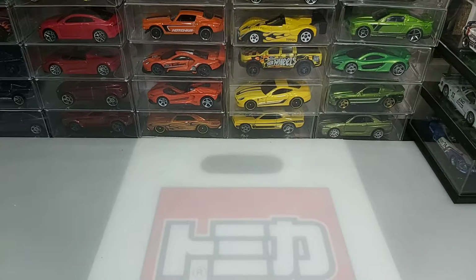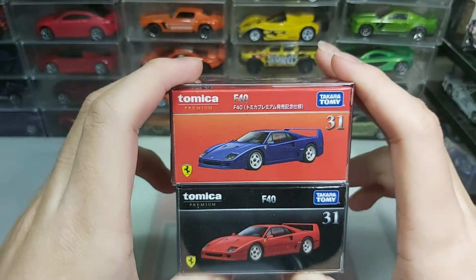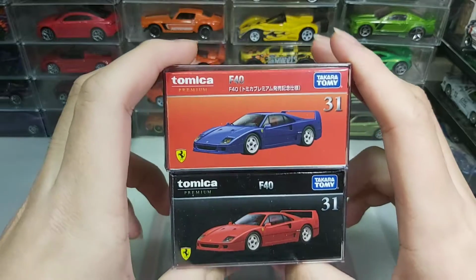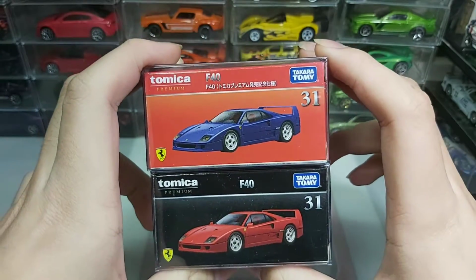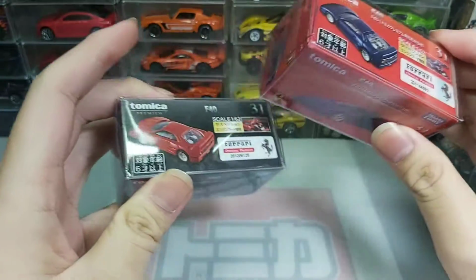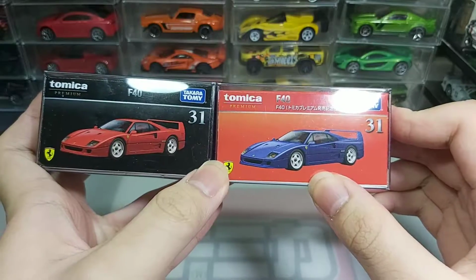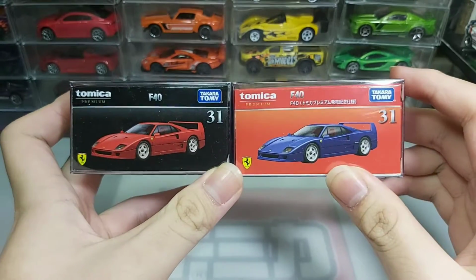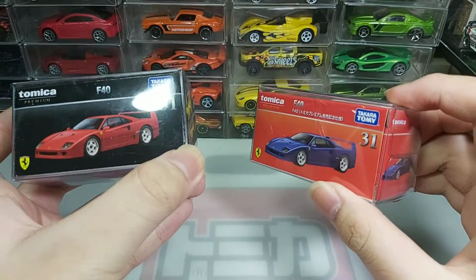For the other car, which is a newer car, it comes from this year, which I really don't like. This is the pair of the Tomica Premium F40. Yes, I just reviewed and unboxed it a few months ago. It's a real car this year, and Tomica got the license from Ferrari, which is a good thing, I guess. And when I saw this car on the Tomica page, I realized it is really disgusting. The front doesn't look too bad, but the rear really looks disgusting.